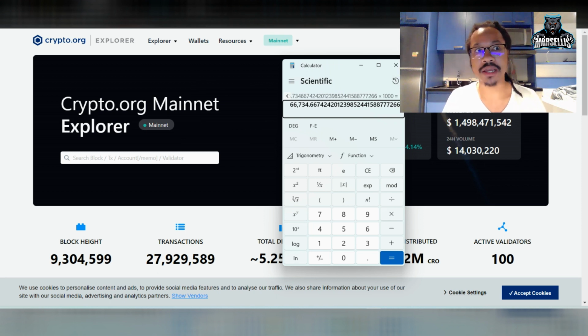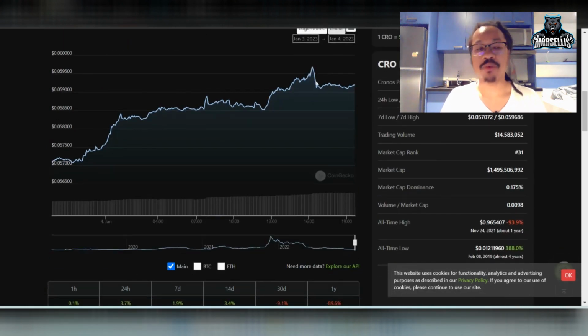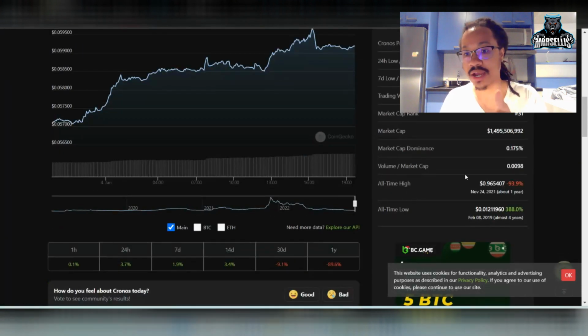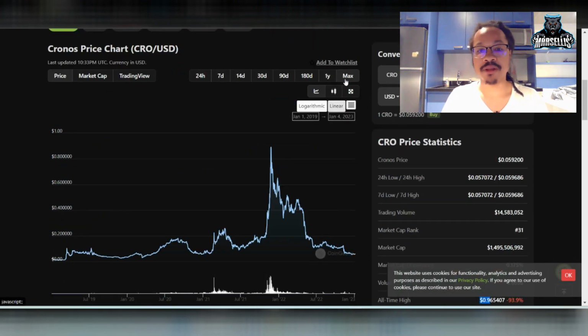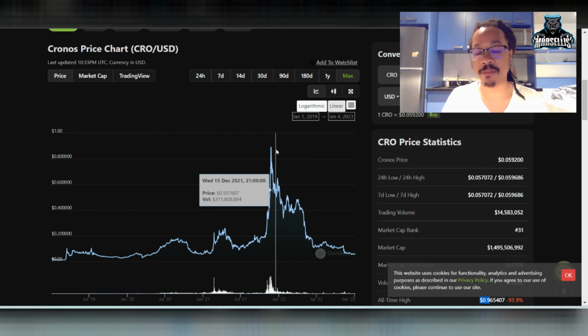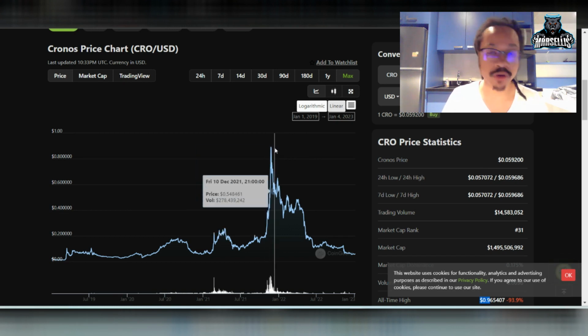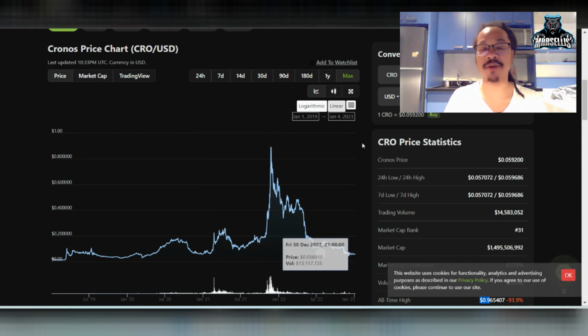Now, let's look at it from a different perspective. Let's just say we get to $1. Let's see where we would be from here all the way up to $1. First things first, we got all the way up to 96 cents at our all-time high. Typically every single bull market, we end up passing our all-time highs. So if our bull market is coming up next year, then we should be passing our all-time highs. So we should be above $1 at that point.